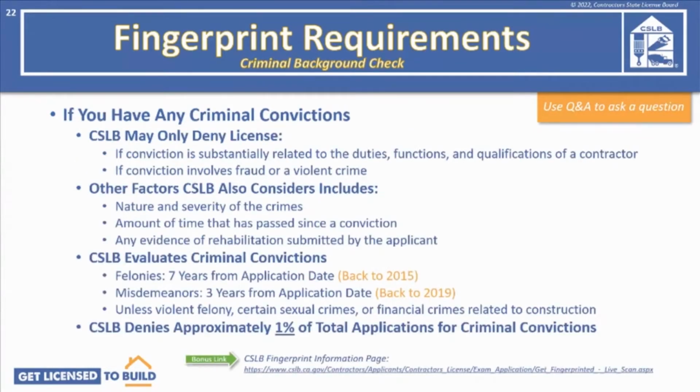So what happens if you have any criminal convictions? CSLB may deny your license for the following reasons. First, if your conviction is substantially related to the duties, functions, and qualifications of a contractor. Also, if your conviction involves fraud or a violent crime. There are other factors CSLB also considers. They are the nature and severity of the crimes, the amount of time that has passed since the convictions, and any evidence of rehabilitation that you submit to CSLB.